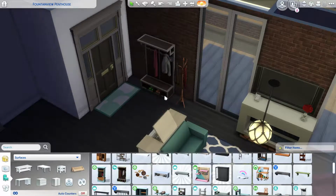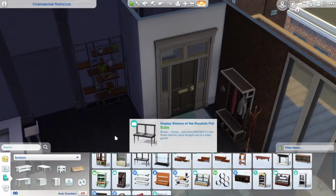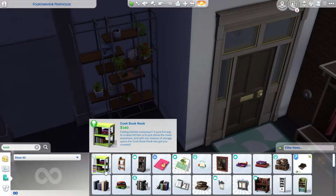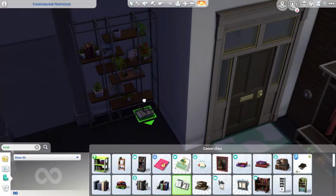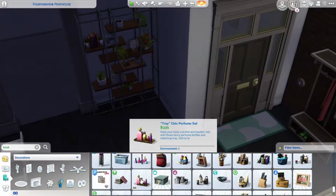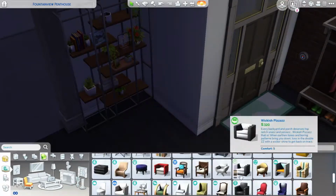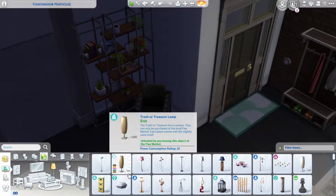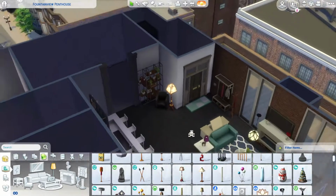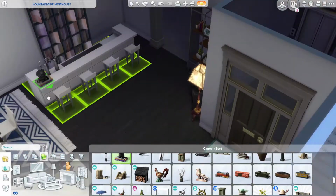There are 2 bathrooms in this house. Lots of plants. I put lots of plants. I love putting plants all around my houses in The Sims. I like plants in general. I love cacti and succulents because they are very easy maintenance and they are very cute and very pretty, in my opinion. So this house is also full of plants. That shelving from Eco Living with all the plants on it, I love it. It's awesome.